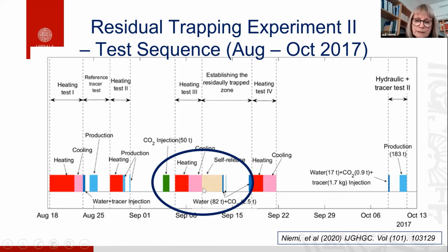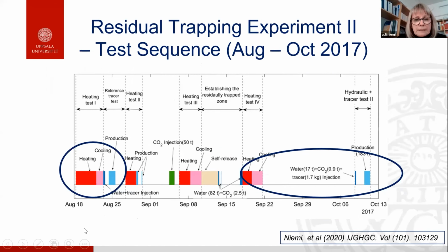So the well was opened, there was a self-release first, and then these blue pillars here are where water saturated with CO2 was injected into the system, and this was done in intervals because there were some technical problems. This is far from straightforward to do, this water saturated with CO2 injection. And then these were the reference test, heating tests, and then the partitioning tracer test, first injecting the tracer and then withdrawing, same here.